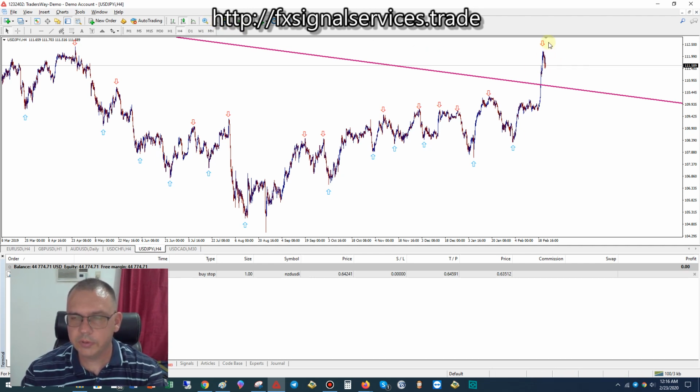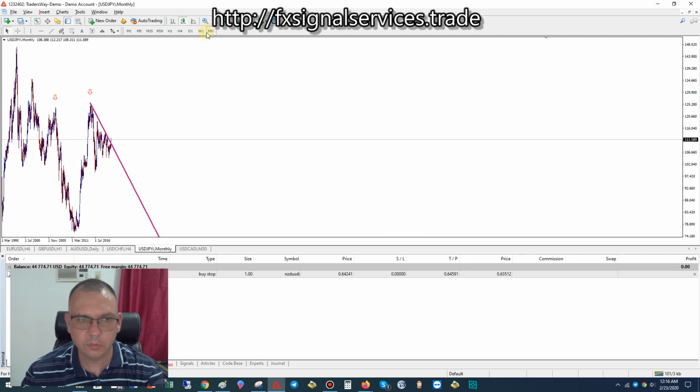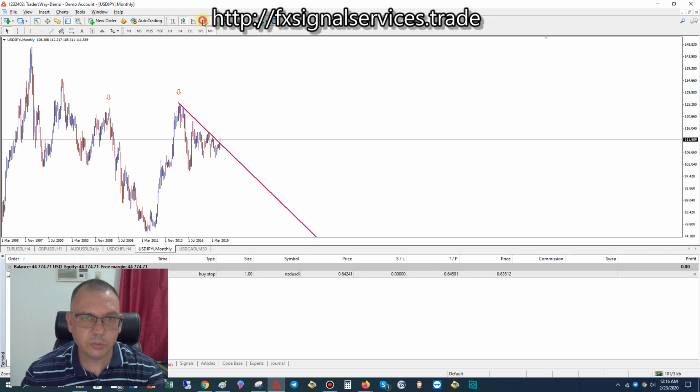So it broke resistance, right? Hit this and then formed its own resistance right here. Now we should see the price drop and hit this. This is now a support, and it should bounce off of this. Okay, but are we going to see this price continue to go up, or is it going to continue to go down? That is a good question, because on the monthly it shows it wants to go down, right?